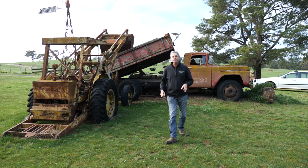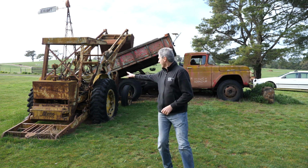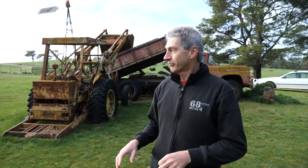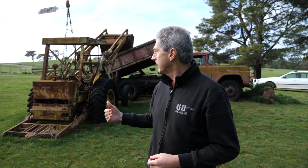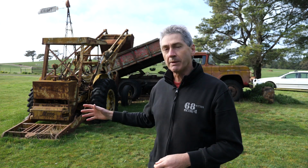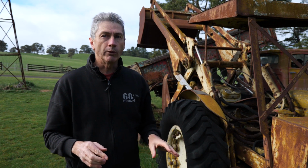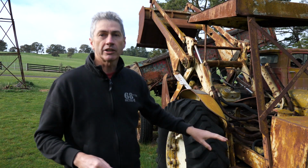Well, what amazing subject matter these are, this old loader and the old truck there. Now, believe it or not, these are actually garden ornaments from the owners who live here. They very kindly allowed, firstly Ian and then myself, to come here to shoot this at night under the stars. Ian is good friends with the owners of the property, so thank you very much for letting me come back here again today.